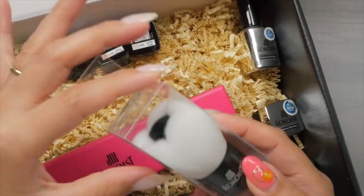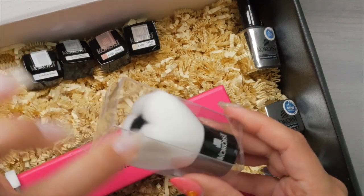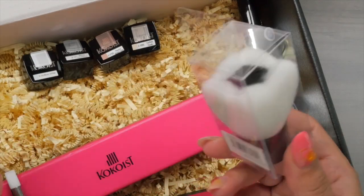There's a black and white camellia brush, and this brush is really good at picking up dust. Do keep in mind that this is for personal use because you cannot disinfect this.